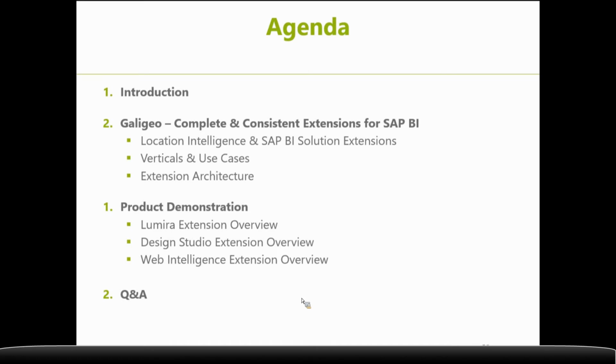We'll have a focus around Lumira, obviously given that this is a Lumira series, and from there we'll transition into Design Studio, given sort of the direction that SAP is heading with these products, and just save a little bit of time at the end to showcase that there is a very similar experience that you can take advantage of within Web Intelligence as well.